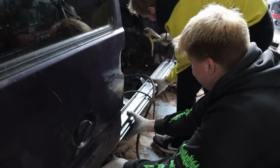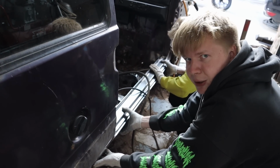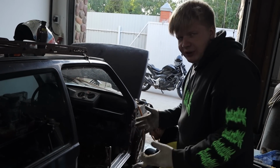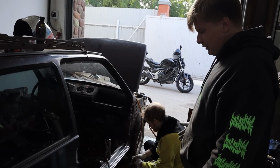Close enough, which is good. Now we're gonna weld this thing together and then we're gonna bring it back home. It's good enough. It'll do the job. It's fine. We're gonna weld this together. It's gonna be absolutely fine.